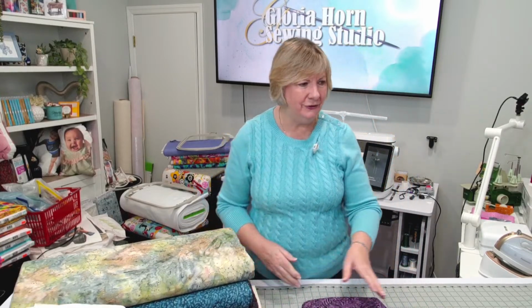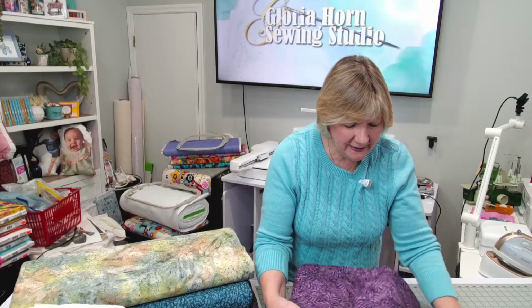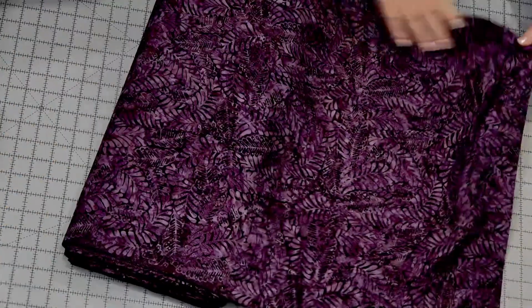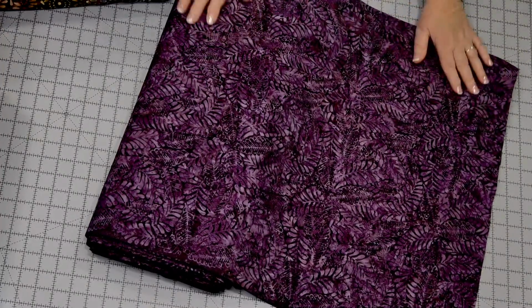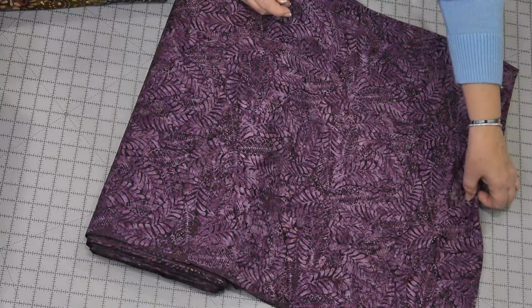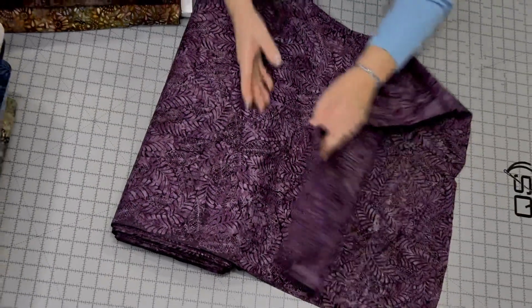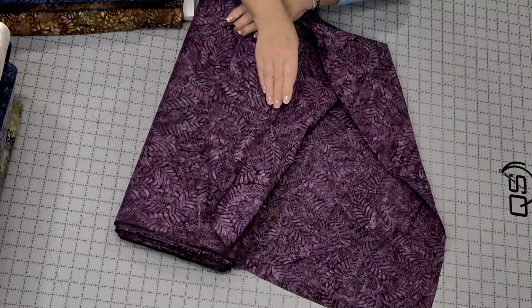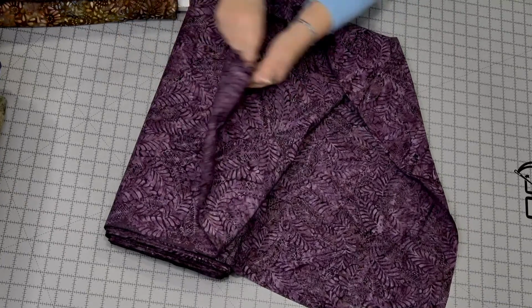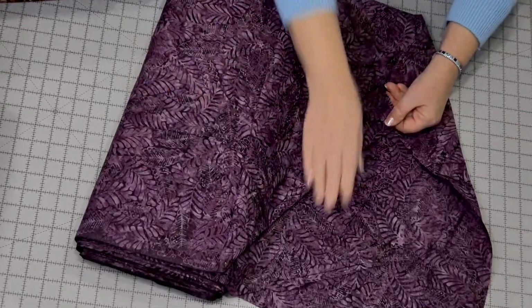So we just wanted to show you some of the batiks that we got in. These are from Wilmington, and so they're batiks. What's nice about working with batiks is, one thing, the fabric is really crispy, so it's really easy to iron, and it cuts and doesn't fray like the regular quilt fabric. And it is really hard to tell the front from the back. Like, I think this one is impossible to tell. Can you see any difference going from here to here?